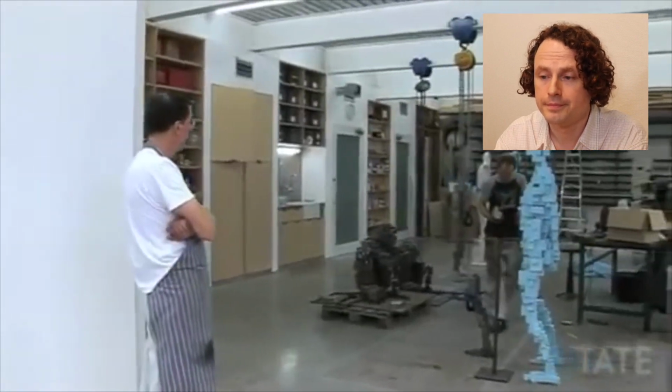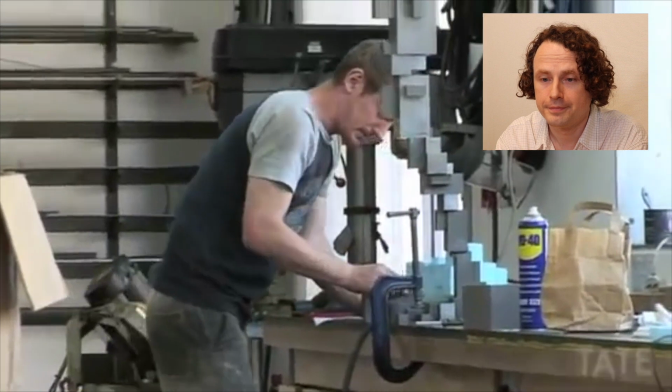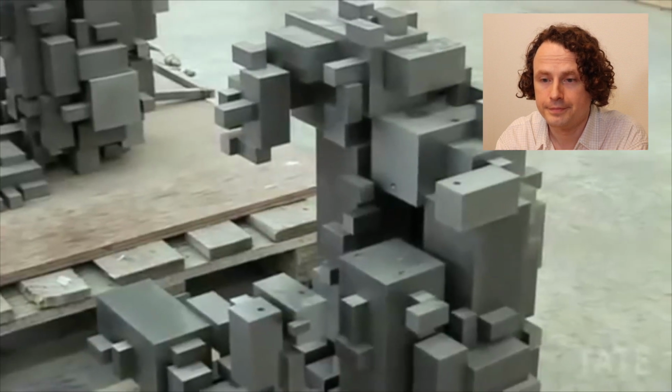This is the workshop, which is really designed for intensive, close work of high engineering capability.